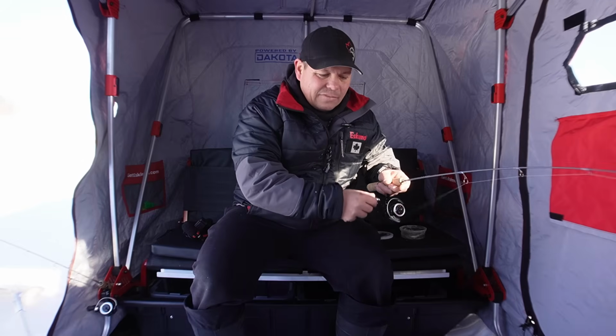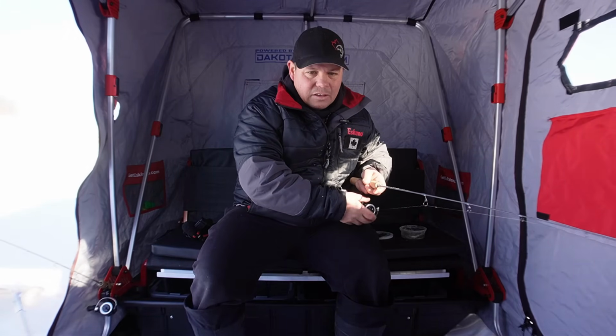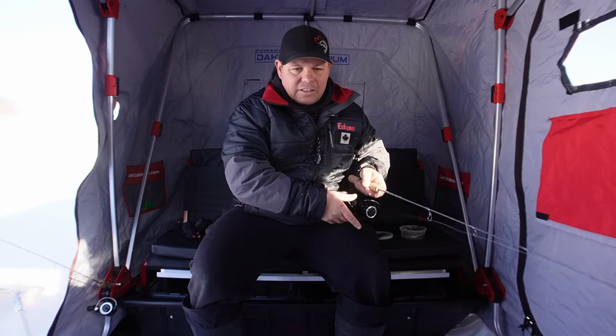Probably a sauger. We're probably gonna see quite a bit of those, but oh, it just got off at the hole. Didn't feel like it bit it that hard.